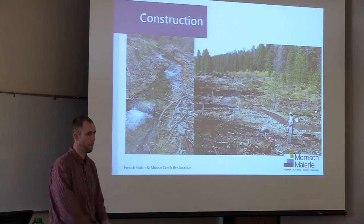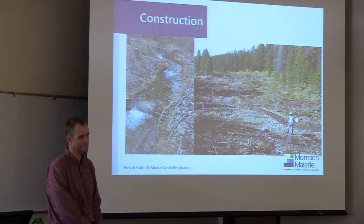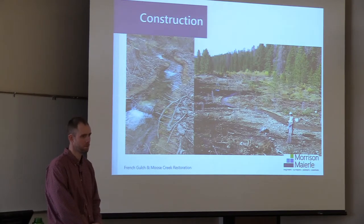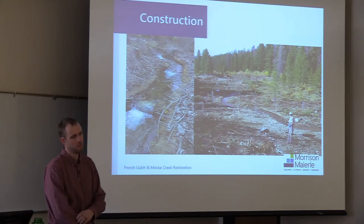Yes? A question: as you're rebuilding this, a lot of this stuff is pretty big rubble and cobbles. You talk about wanting the stream to be able to evolve on its own, but is that material so large that the stream can't move it? Are there finer gravels in there?